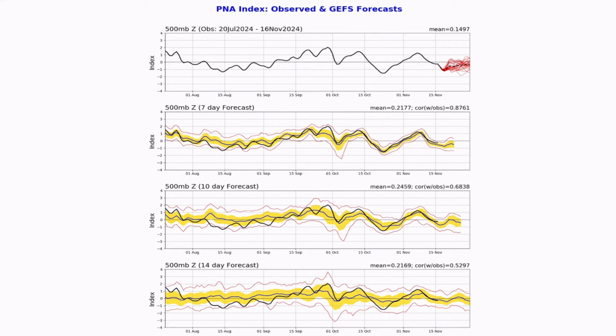If we look at the PNA, now in the PNA, basically a positive PNA means the same as a negative NAO. These are the two I like to look at the most. The PNA right now is hovering around flat. It could go down and then start to come back up, so it's staying flat at the moment, really hovering around neutral. But definitely the NAO is the one that was showing a big drop, and that I think is one of the reasons behind this upcoming snowstorm.